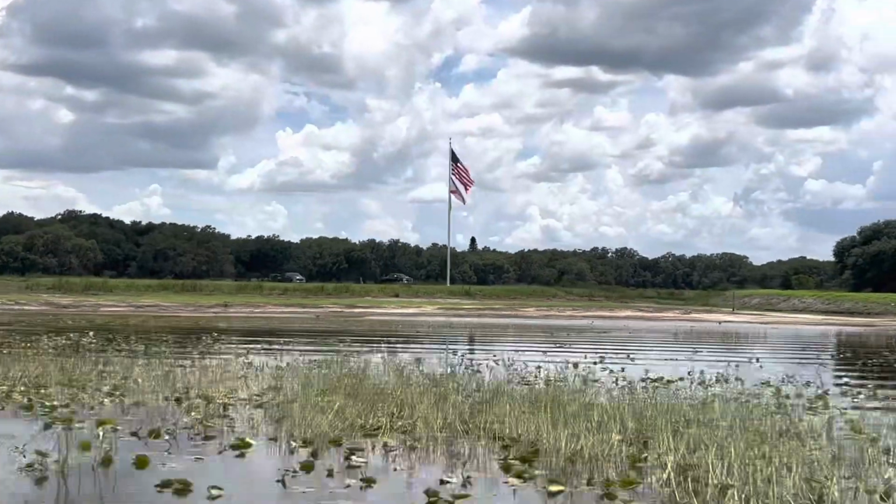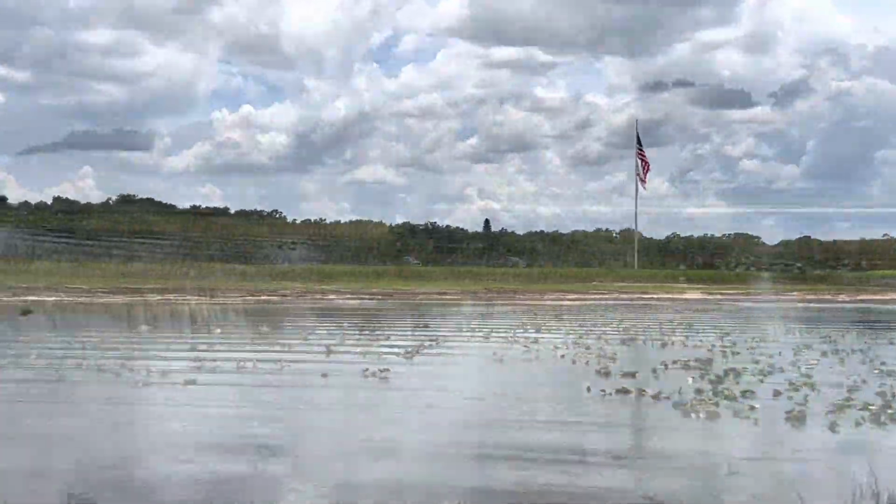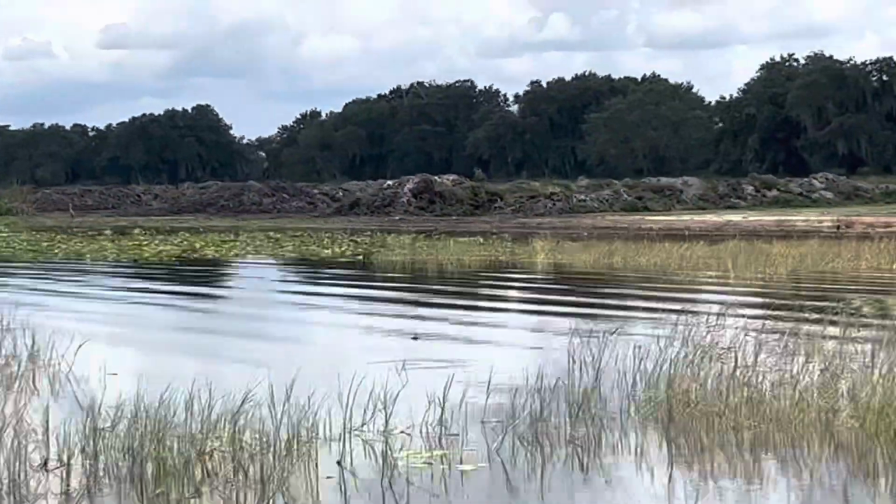Happy 4th of July, everybody, and God bless America. Somebody's been cleaning up the bottom of the lake.